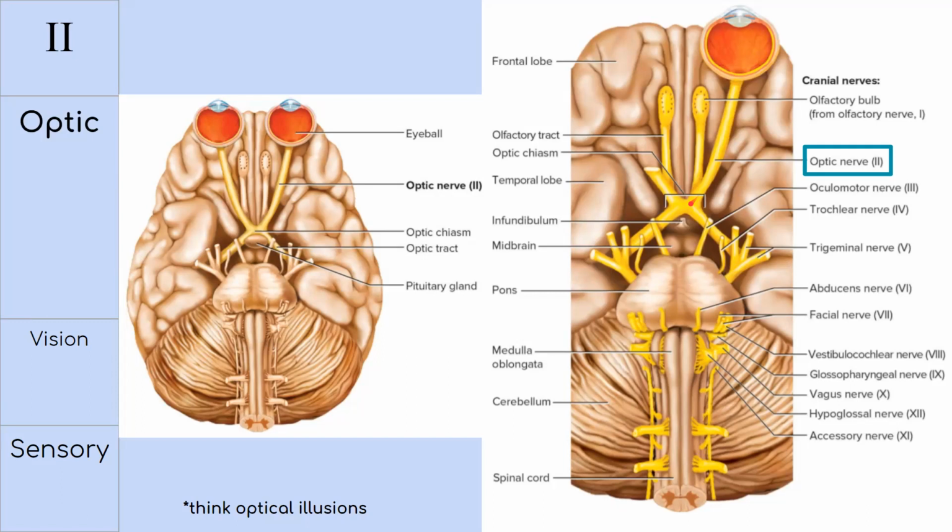And this is a little harder to remember the structure or where it's located, but the oculomotor nerve comes out of the pons, more towards the middle, and it's more straight, and it shoots out diagonally. So that's where it is located on your brain.